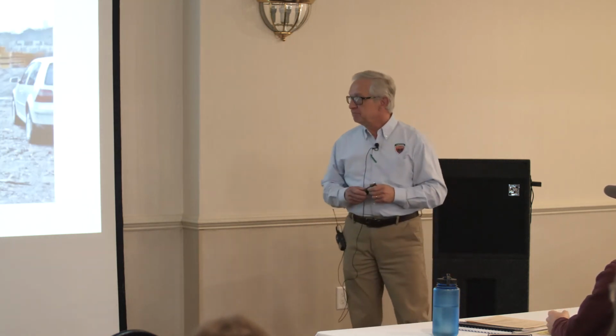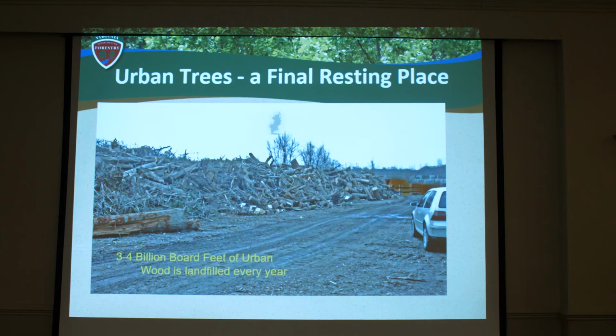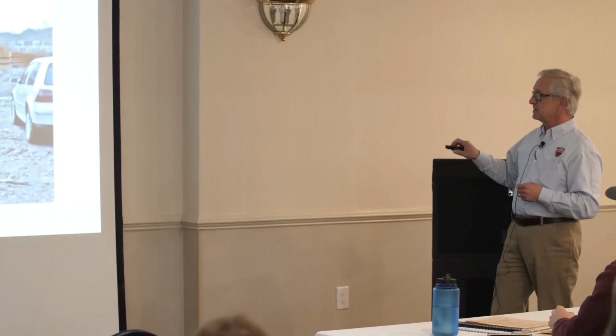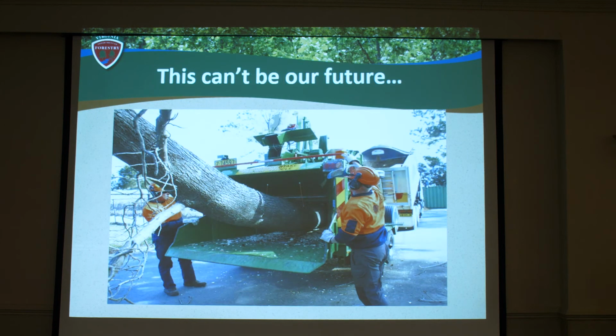Sadly, this can sometimes be the final resting place. 3 to 4 billion board feet of urban wood go to the landfills or the tub grinders every year. And this up here looks like what you might call woody biomass, but back in here are logs that could be used for a higher and better use. This can't be our future. I know that looks absolutely goofy and staged, but if you look up here, the chips are flying, okay? We don't want this for our trees.